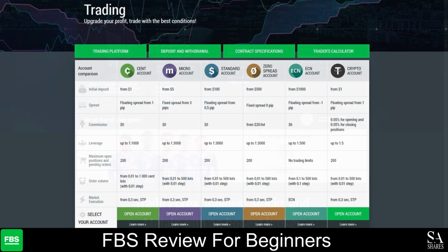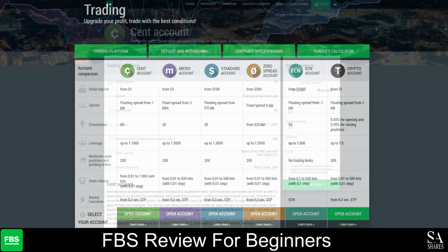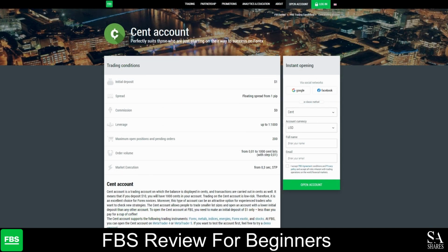Their accounts feature Cent, Micro, Standard, Zero Spread, ECN, a crypto account, and a demo account. The Cent account is essentially a low-risk trading account on which the balance is displayed in cents, and transactions are carried out in cents also, which means that if you deposit $10, you will have 1,000 cents in your account. The minimum deposit on their Cent account is $1.